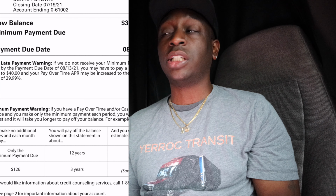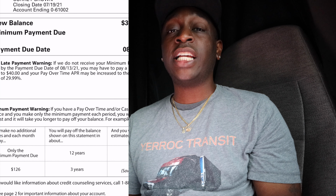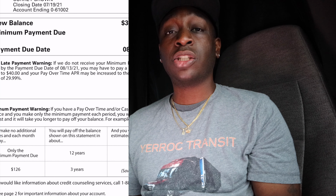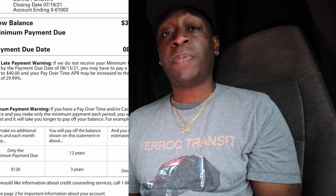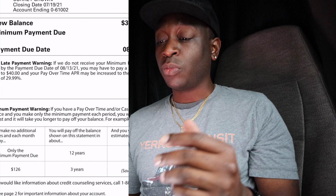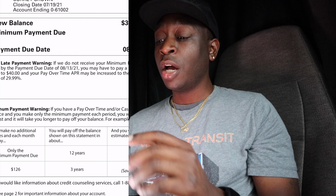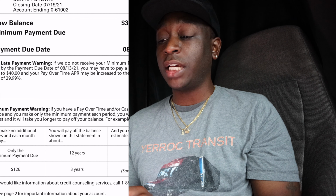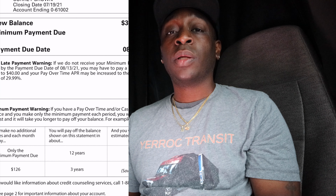Another thing about the closing date: you also want to make sure it is paid a couple of days before, because when you make a transaction on your credit card, sometimes it's pending. You want to give it enough time to post. So you want to make the payment a couple of days before the 19th, the closing date. I want to make my payment on the 16th or the 17th at the latest, because by the 19th I want it to be already posted.